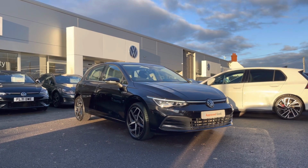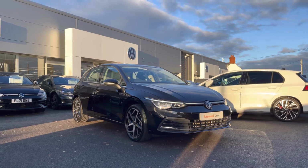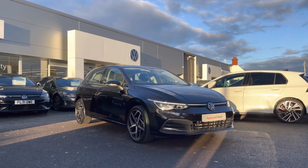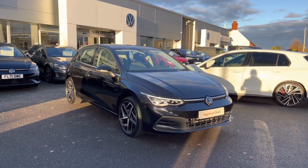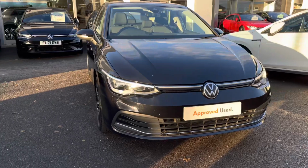My name is Shannon and today I will be giving you a tour of this Volkswagen Approved Used Golf Style. This model is a 1.5 litre petrol manual finished in a deep black metallic paint. It does come with a 2-year Volkswagen warranty as well as 2 years roadside assistance. So if you would like to find out more information then please give us a call on 01978 340 600.